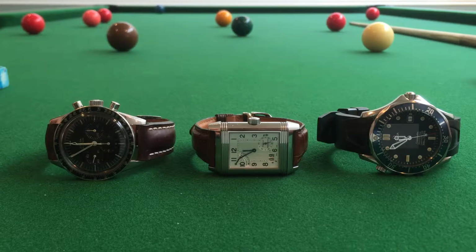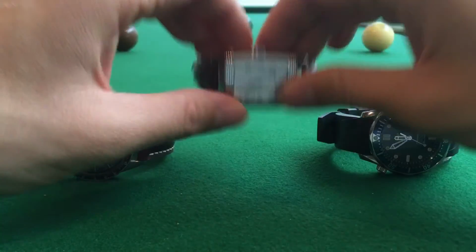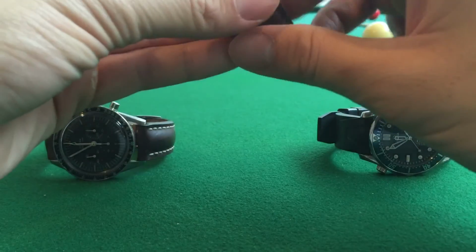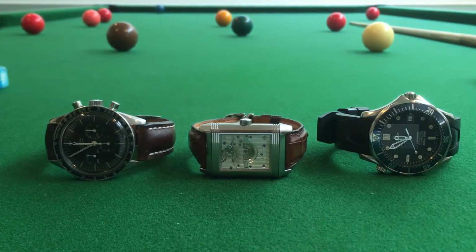Fantastic watches, and I really love them. They're really great. Can I say? Let's show you the movement. Right, truly beautiful.